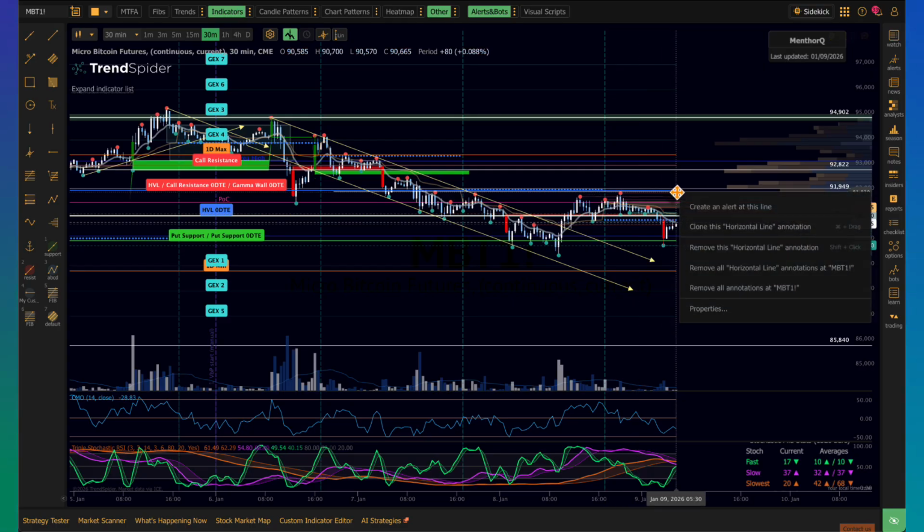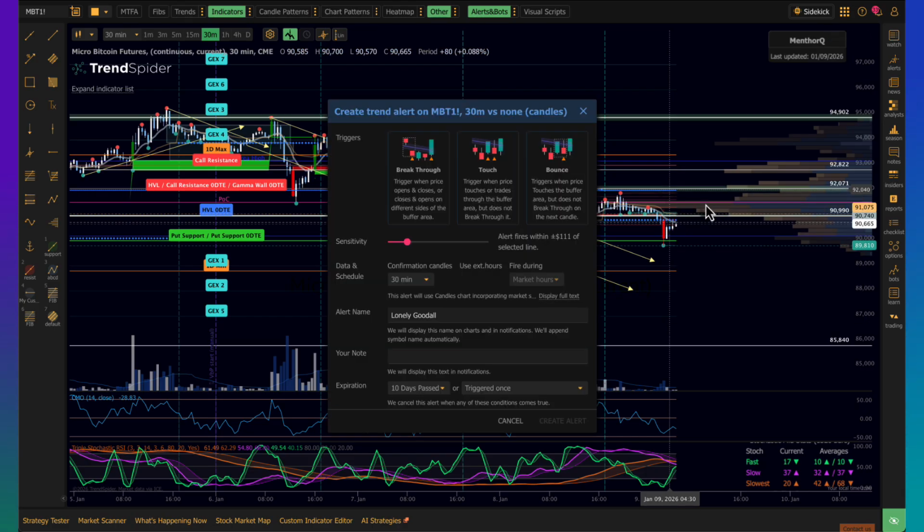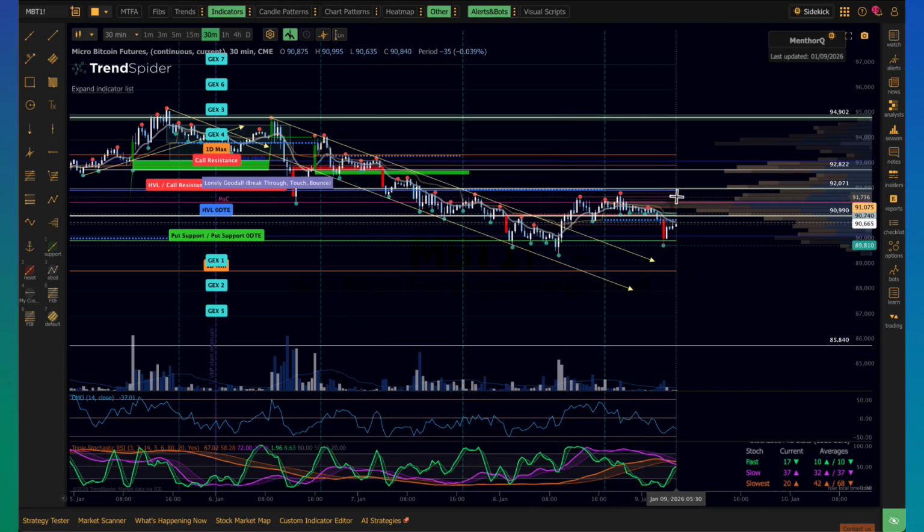So this zone here at 92,000 is going to be the same zone that we'll need to watch. If it holds the level, then we can see what goes. Or if it tests the level and then cannot hold the level, falls back into the space, it's got $1,000 of motion.